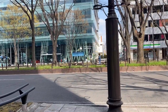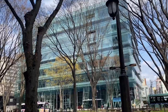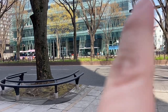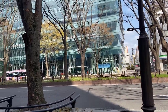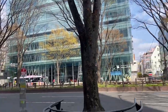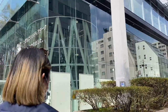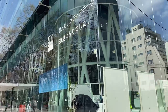So actually, we are in the SM Entertainment shop. So this is Sendai Mediatheque. Those are steel tubes. It acts like columns. It's like a light well.